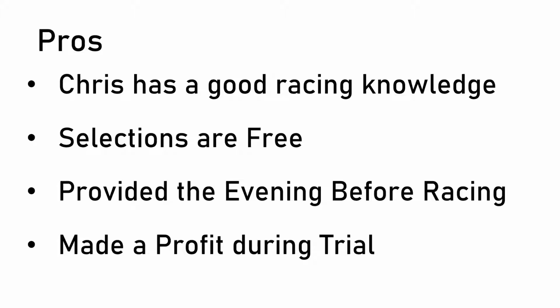His nap selections were well in profit during my test, although a lot of that was due to Dawson City's win at early odds of 25 to 1. Following his selections isn't likely to make you rich, but could provide some fun bets, and I wouldn't put you off following his selections. Okay, now let's look at the cons.